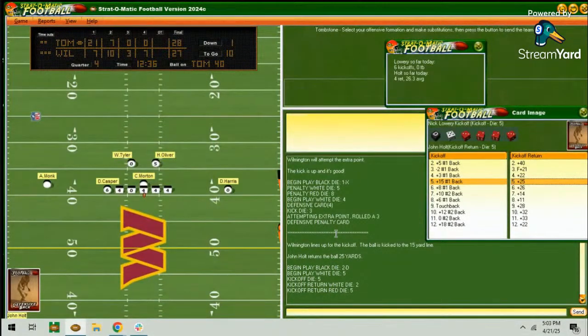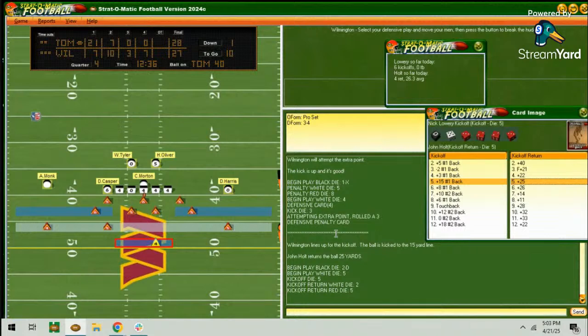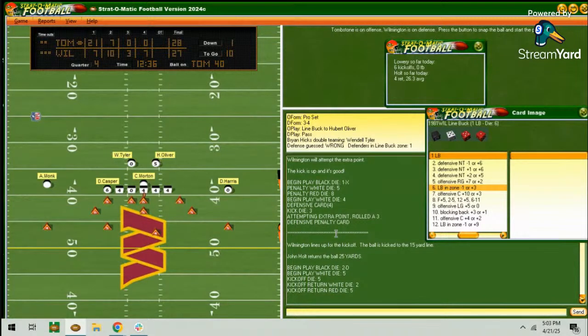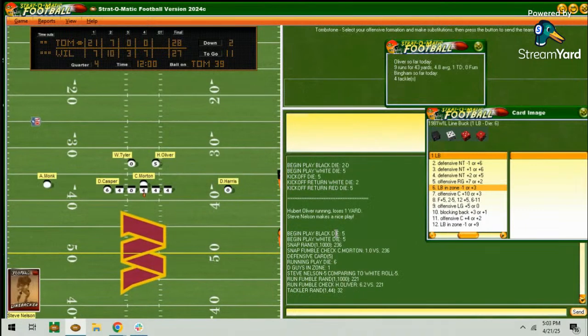And John Holt with a 25-yard return after the short kickoff, and Tombstone will take over at the 40, up by 1, 12.5 left in the game. Hubert Oliver's going to lose a yard. Steve Nelson again, 2nd time recently, needed to be a 5, and that's what he is. So 2nd and 11.